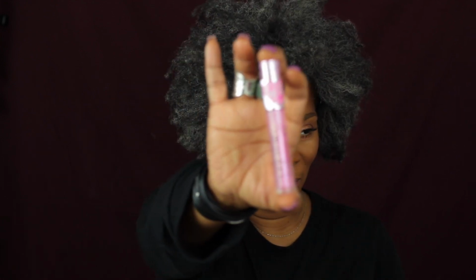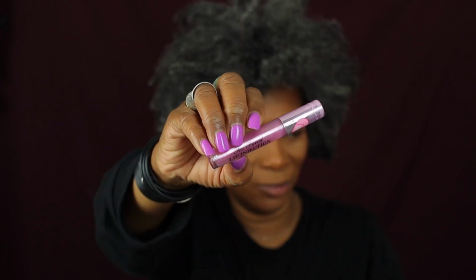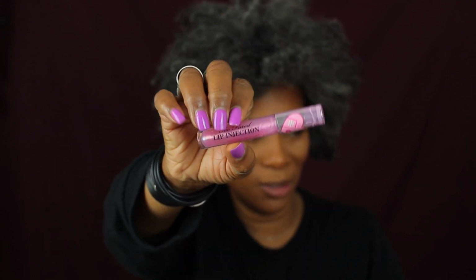Now, I've had a sample of just the regular lip injections, but I have not tried this. It's really cute packaging. It's a light pink color. Too Faced Lip Injections. You can see it's a light pale pink color. So let's just go ahead and try it and let it marinate, and then we'll talk about a few of the ingredients that's inside. Smells like bubble gum.